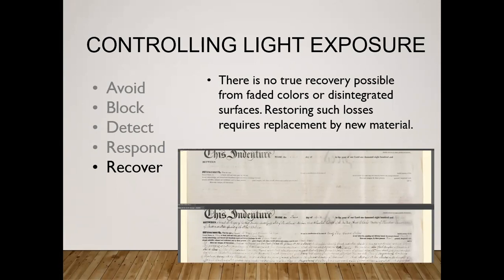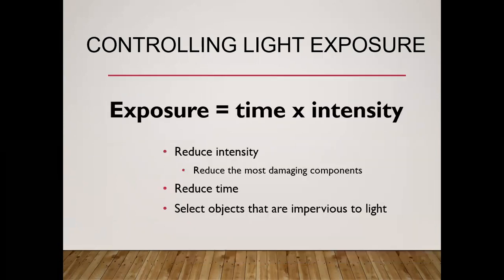But one thing the digital imaging lab at the Conservation Center can do is sometimes we can use UV light to detect faded ink so that we can create a facsimile where the original information is visible. And this is not possible for every document, but sometimes it can be very successful. So the original came in like this, and we were able to use UV to create a print like this, but it's still a facsimile. It's not a restoration of the original ink.